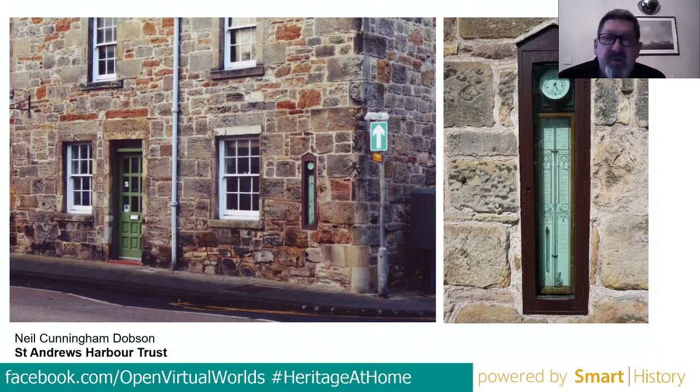In fact, I've even got the number of it somewhere. It was the Admiral Fitzroy Marine Barometer, serial number 367815. And it was gifted to the fishermen of St Andrews and built into the corner there, I think 35 North Street, on the corner of North Castle Street there. And it was there for the whole fishing community to see.